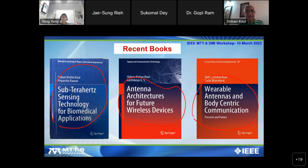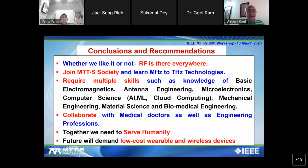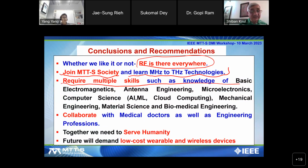Now, the conclusions and recommendations are, whether we like it or not, RF is there everywhere. You cannot escape. So all of you need to join the MTT Society, whether you're faculty or students, and it will help you learn megahertz to terahertz technology. Like today, you have 3 speakers, who will give you 3 different aspects of these technologies. But we require multiple skills, such as knowledge of basic electromagnetics, which is important. You hate it, but it is needed.